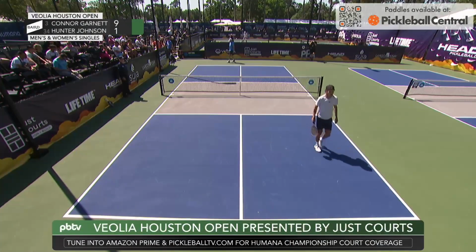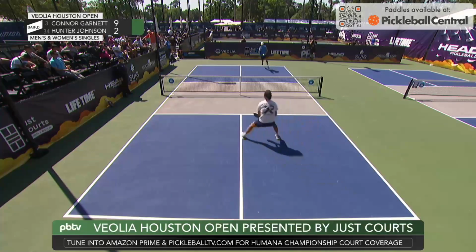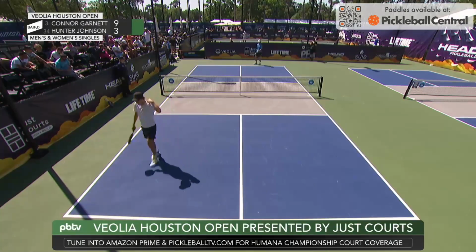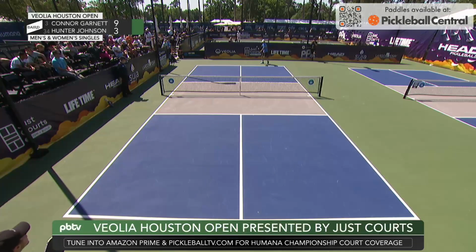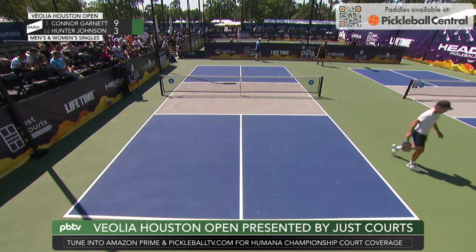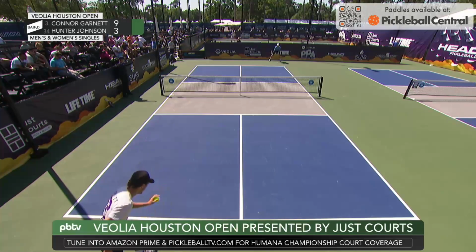Point. 2-9. Point. 3-9. Side out. And a nice little run there for Johnson. Gets three on the board. That one sails wide, though, and serve goes back to Connor Garnett. 9-3.